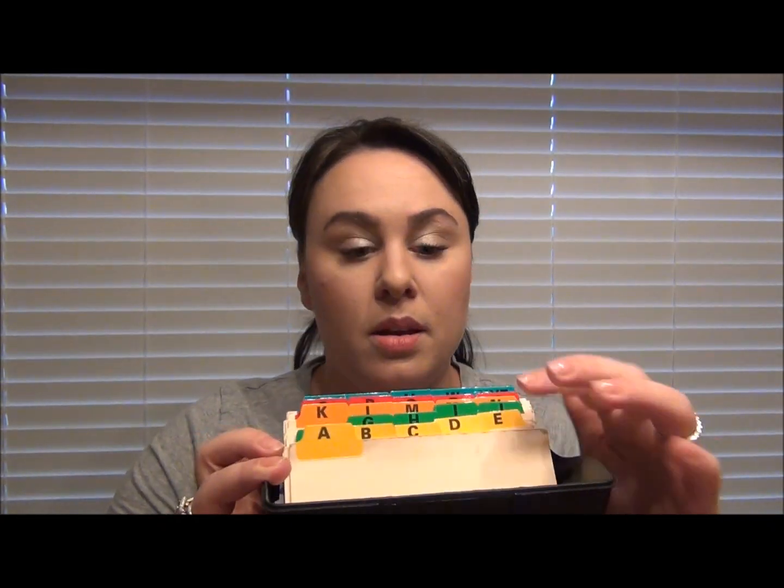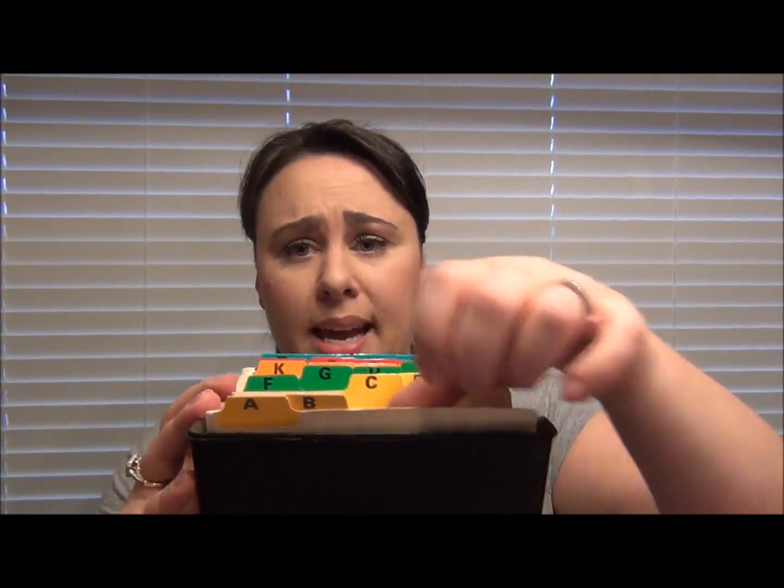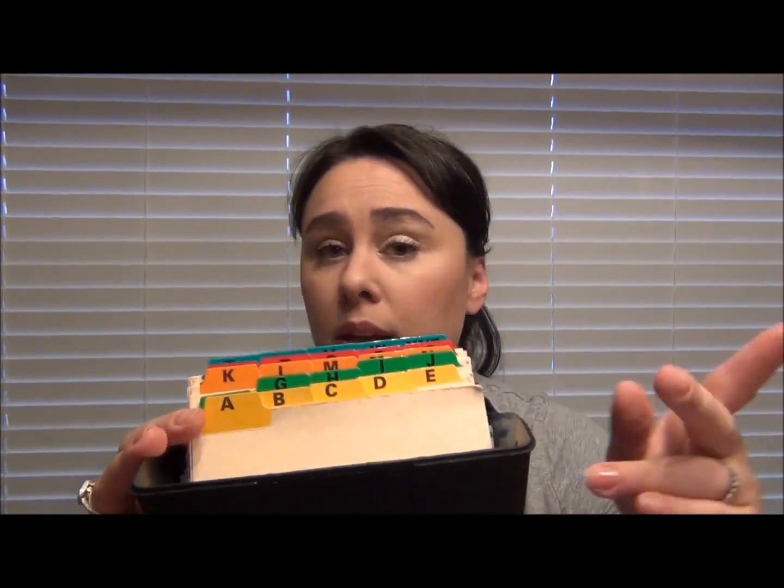There's also the file box method. A lot of people like this method. You can make up categories or get these little alphabet cards like I have and keep them in a file box. And some people just bring the file box to the store. There's a scrapbook method.